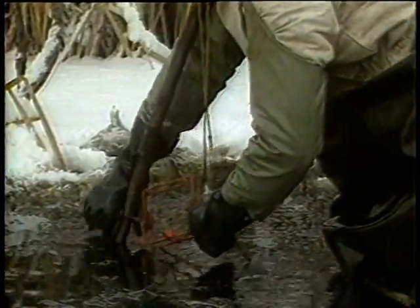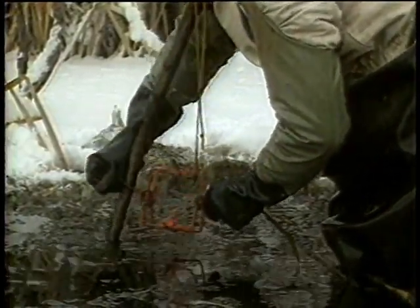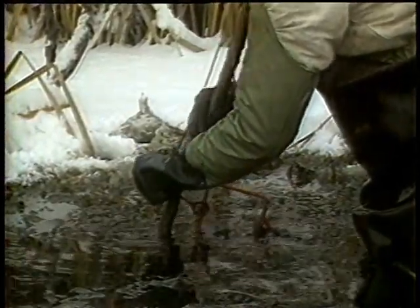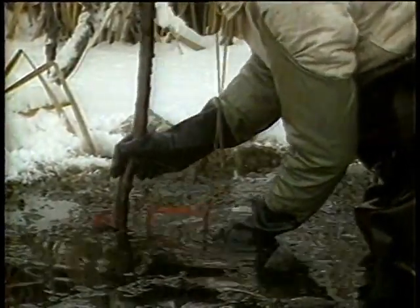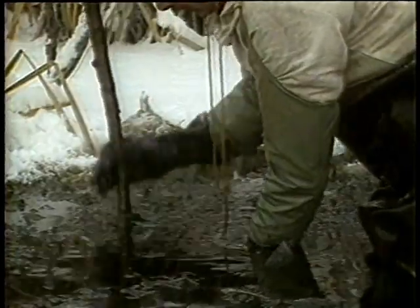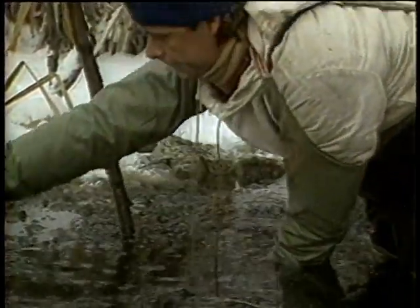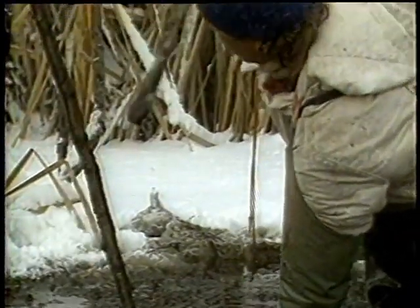To keep the trap in position, place 2 sticks through the springs and then drive them into the pond bottom. The trap must sit a few centimeters off the bottom so that nothing will interfere with its operation. As you can see, a good pair of gloves and boots help to get the job done.